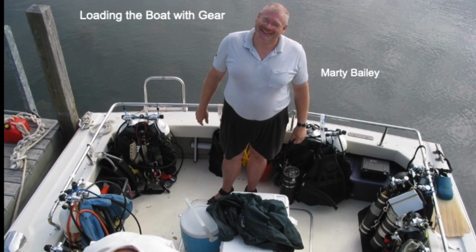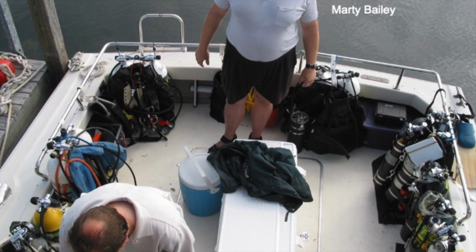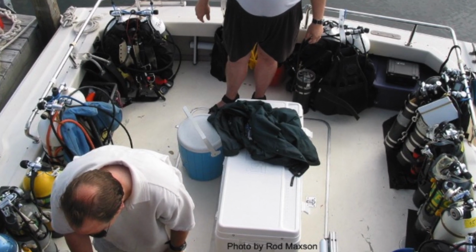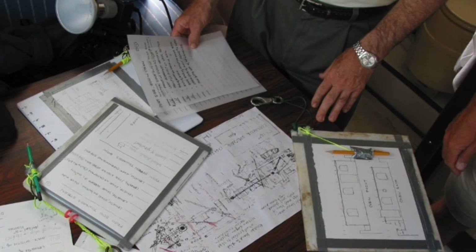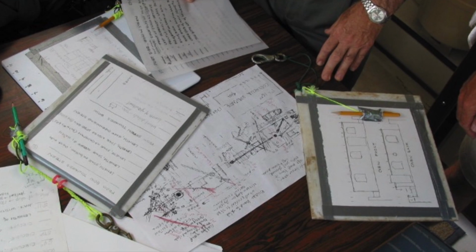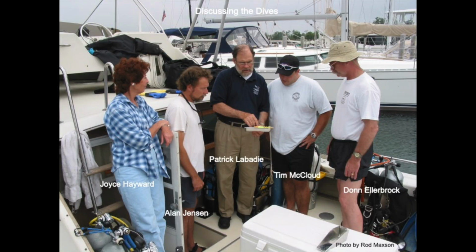And then of course the fun part, loading all that gear onto the boat every morning. Lots of heavy tanks, stage bottles, survey equipment, all the safety gear that you need to be able to do this dive. This is Marty Bailey, one of the divers. And of course, go over the slates, get the slates ready. You can see the slates kind of ready, part of the survey sketch that we're doing. Go ahead, make sure what measurements do we need today, what do we need to do, and then everybody gets together, the divers for the day, and goes over the plan.